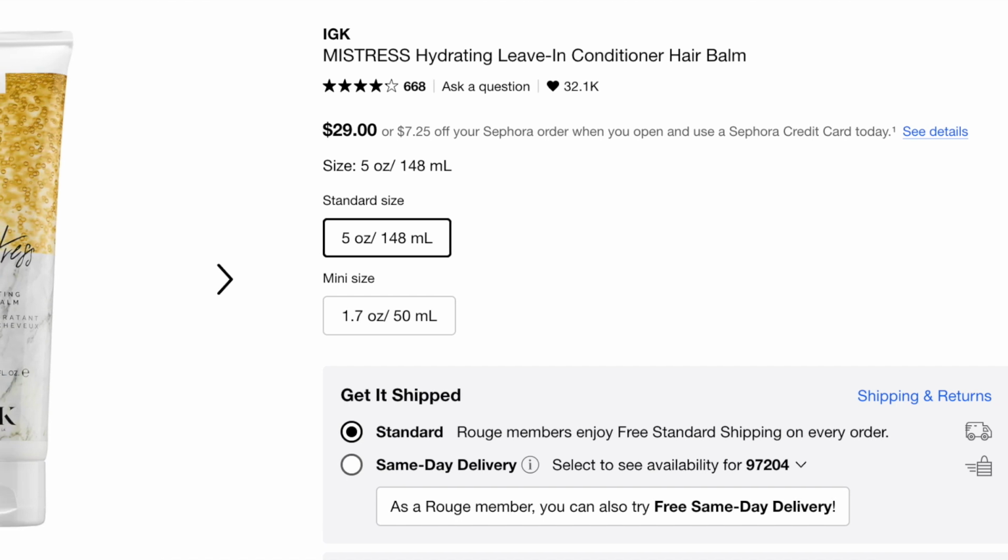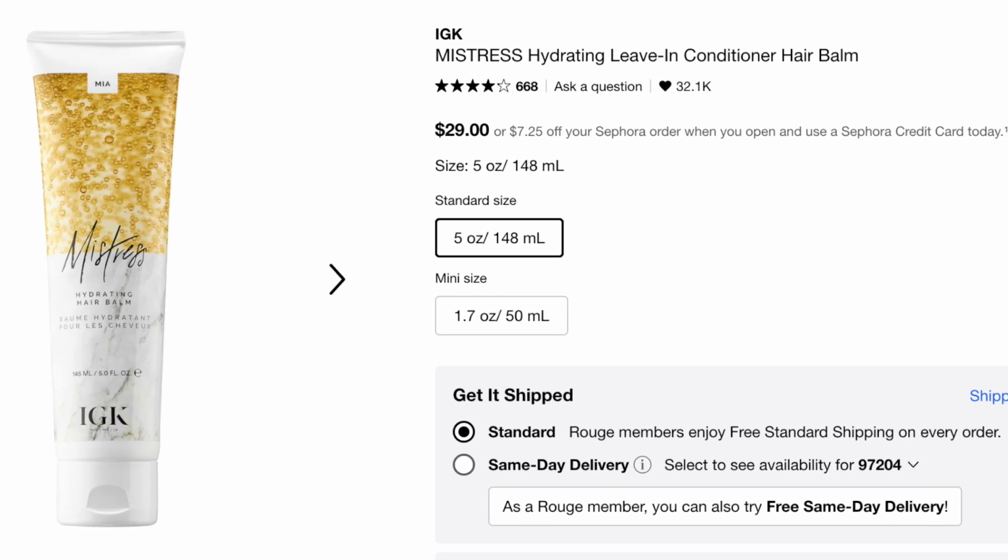Also in my cart is the IGK Mistress Hydrating Leave-In Conditioning Balm, and a little tip that my hairstylist gave me was to do the K18 treatment and then I use the IGK Mistress balm more as a styling cream, and it just really helps tame down my frizzy. I actually have thin but kind of wavy or frizzy hair, and I find that if I use products that are too heavy, it tends to make my hair look a little bit greasy and lifeless, whereas I find this Mistress Conditioning Balm to be kind of the perfect happy medium where it's going to soothe down my hair, tame down all my frizzies, but also not weigh it down. So that is in my cart to pick up.